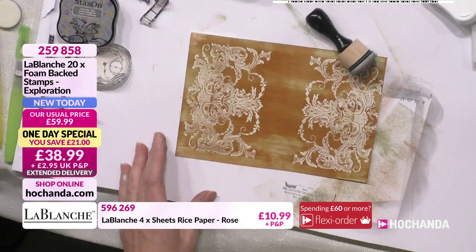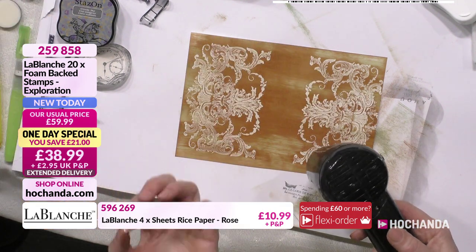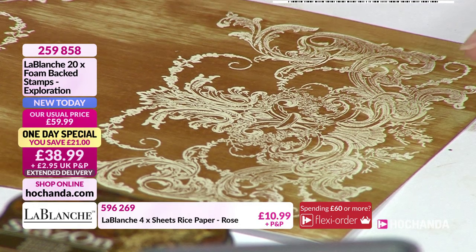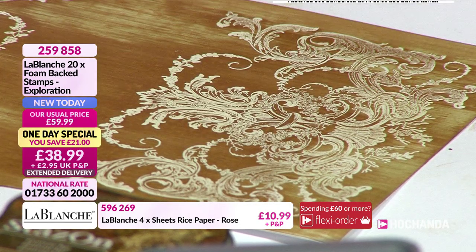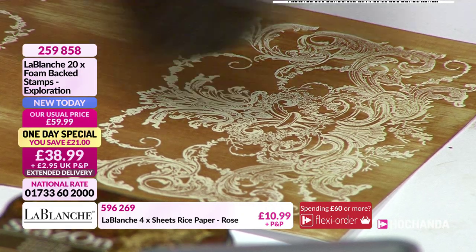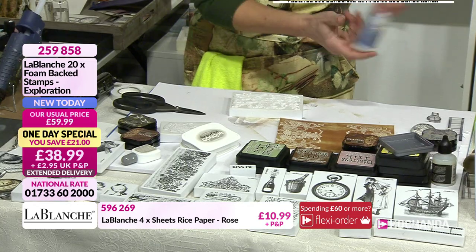Okay. Now I dry these and I stamp a little with black. Now you see how perfect these stamps stamp. They are absolutely incredible. When you see the detail that's in there, when we get the close-up as we're drying, all of that on the silicone stamp. This is all part of your one-day special. So much detail on there. It's phenomenal.